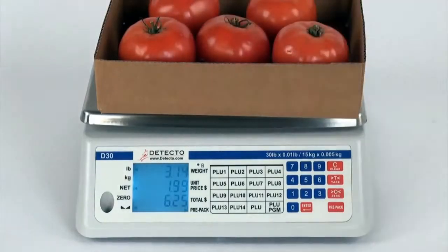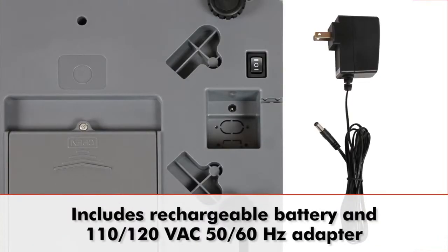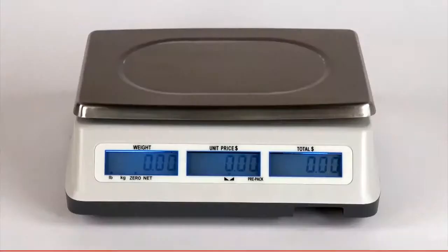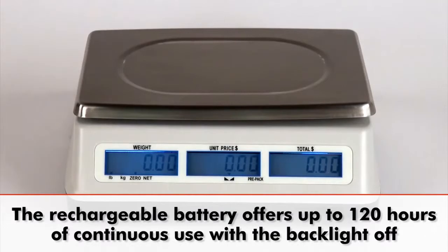The scale offers a dual power source of rechargeable battery pack and an included AC adapter. Auto shutoff, sleep, and backlight off modes extend the retail scale's battery life. The rechargeable battery offers up to 120 hours of continuous use with the backlight turned off.